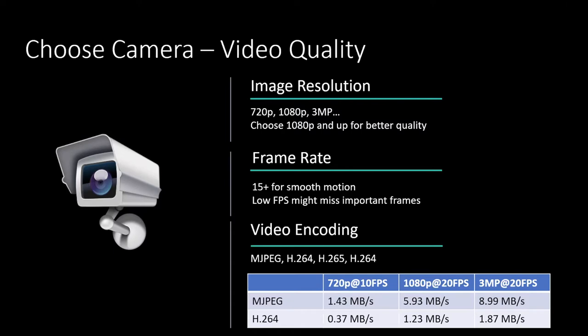Last, we have to choose which encoder we will be using. For the video format, as you can see from the table here, the storage requirement varies greatly based on the encoding format you choose. A 1080p stream at 20 frames per second using MJPEG will require at least 5.93 megabits, while the same configuration through H.264 will need only 1.23. This means a considerably smaller network and storage footprint. And that's why we recommend H.264 over MJPEG.